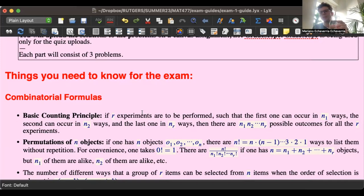But you should have enough. It will be very predictable. The probability that the problems will be on the exam will be similar to the ones on the study guides, and all of these will be very high.